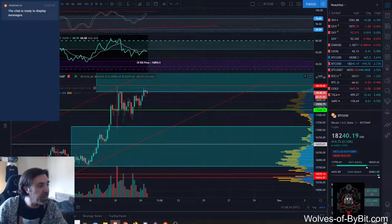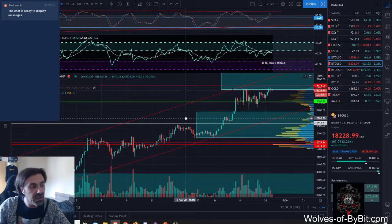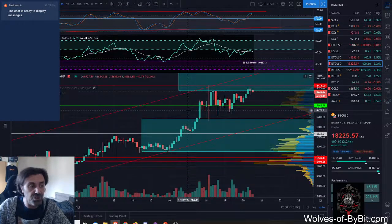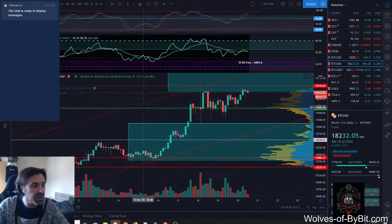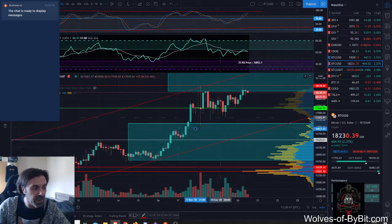Now, a very nice structure that is being formed right now, and this is very exciting. I'm pretty sure a lot of people are going to be watching this, is a rising triangle.